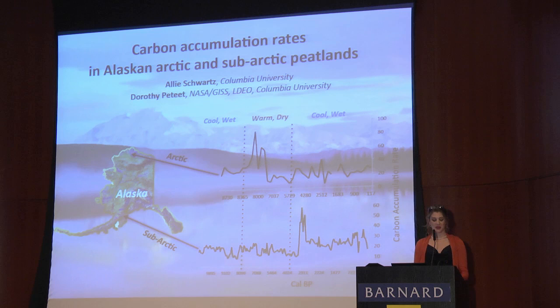Good afternoon. My name is Allie, and I studied carbon accumulation rates in Arctic and subarctic peatlands in Alaska throughout the Holocene period. Peatlands are large and efficient carbon reservoirs and are especially prevalent in the northern hemisphere. Currently, subarctic peatlands experience higher productivity levels than do Arctic peatlands due to higher temperatures and increased moisture levels.